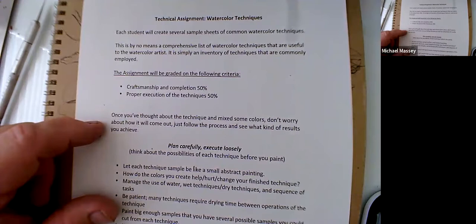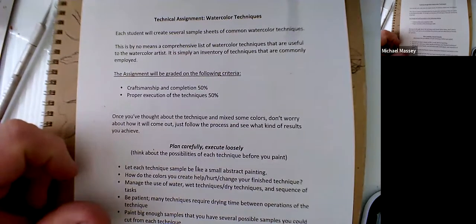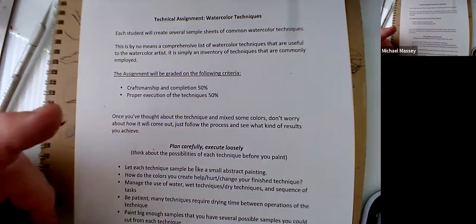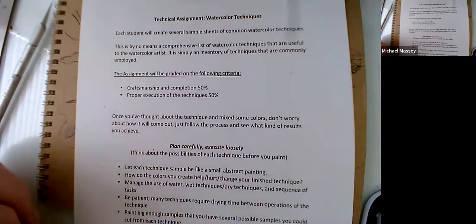I'm going to grade you on craftsmanship and completing, having it on time, and just doing the proper technique. And what you're going to find out, and you're going to see some of this today, even though we have a break next Monday and we don't come back until Wednesday, I'm going to continue doing techniques on that Wednesday. So you have a little time to do all of this stuff and a little time to do the color mixing chart and a little time to do the transparency chart. But we'll get started on it.